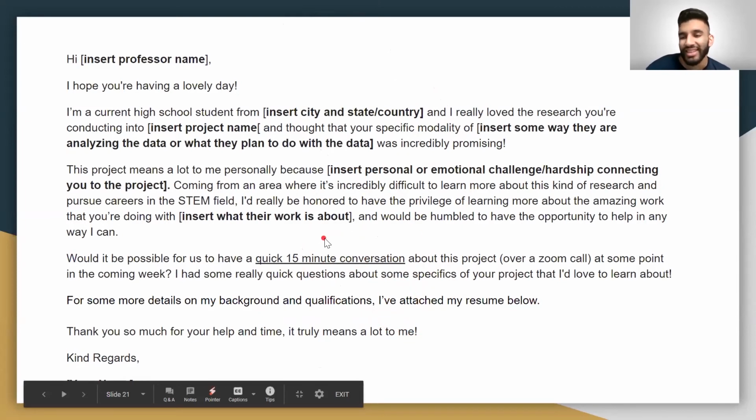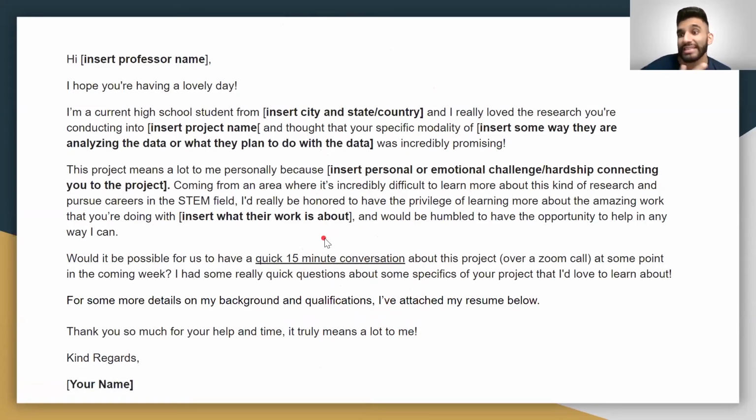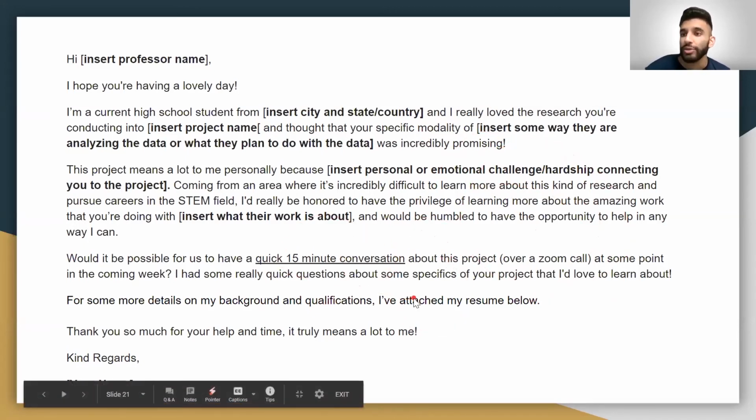I always make the silly analogy that getting professors is almost like dating in a way, that you want to be nice. You want to show interest in the specific person and what they're working on. You want to show them that they matter, they're special, and they mean something to you, and what they're working on means something to you. And you want to ease into it.